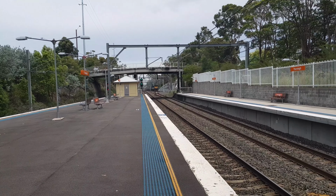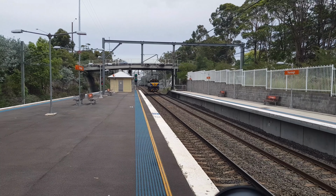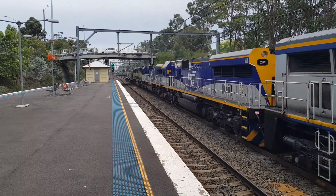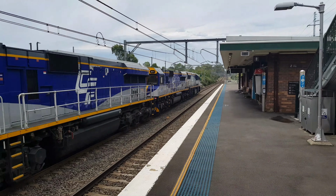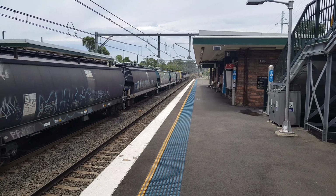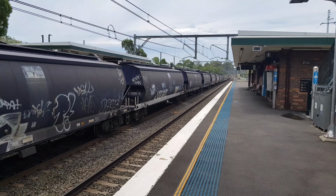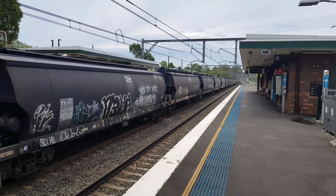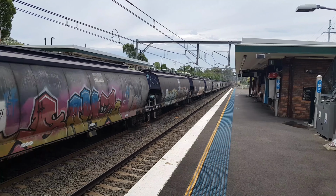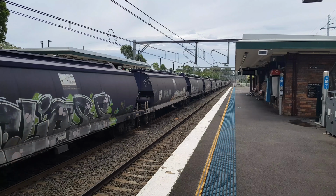And now 3462, leading loco is VL354. And CM3311, CM3314, and 1107. This grain train is bound for Kooragang Island near Newcastle.